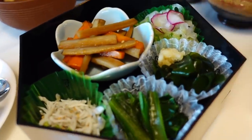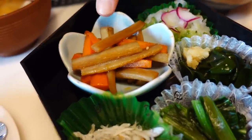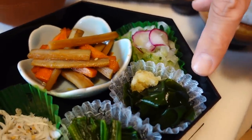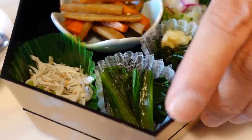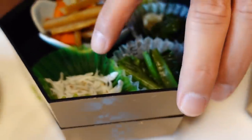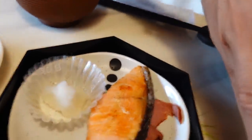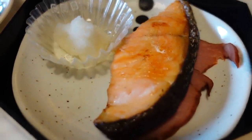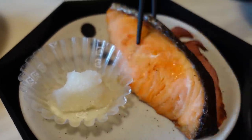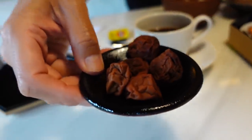And then the second layer, we have some kimpira gobo, which is burdock and carrots, sauteed. That is some tsukemono, that's cabbage and radish, and that's wakame seaweed with some ginger. What is this? Some green vegetables and some shirasu, boiled fish. Then the final layer is the salmon with some grated daikon radish, and I think ham underneath here. I think this is the local ham. And then you have your umeboshi, of course.